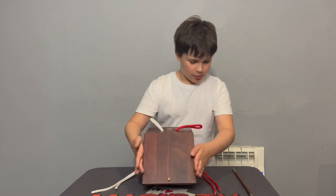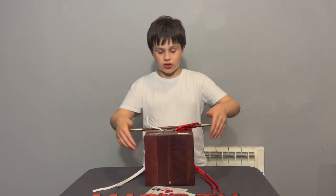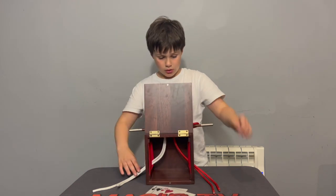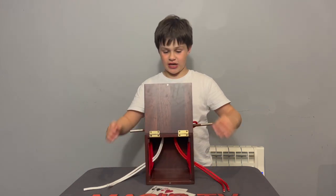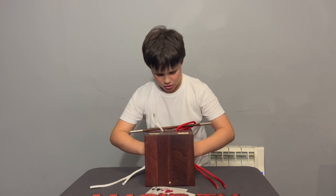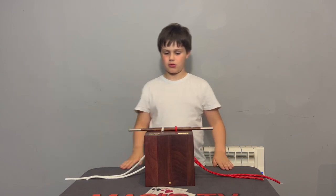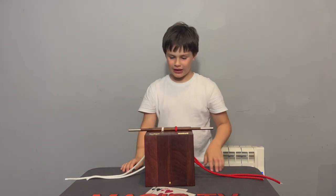Now, what I'm going to do is put the wand through the ropes, like that. And again, you can still see that it's not a picture, that it is actually real. So I'm just going to take the middle, and put them down.